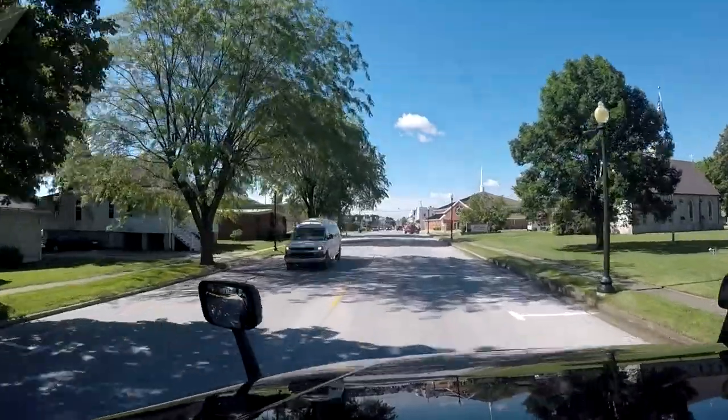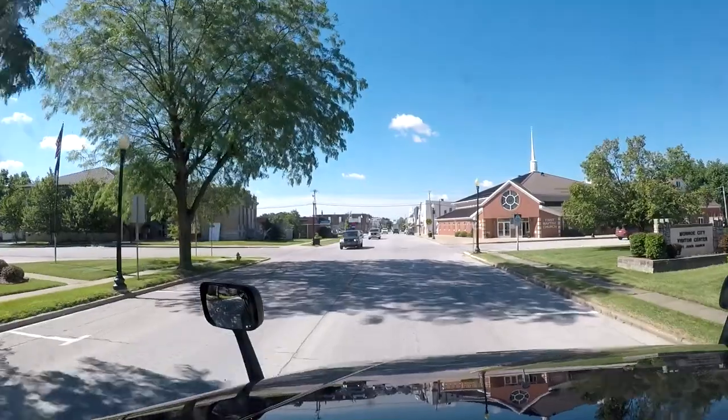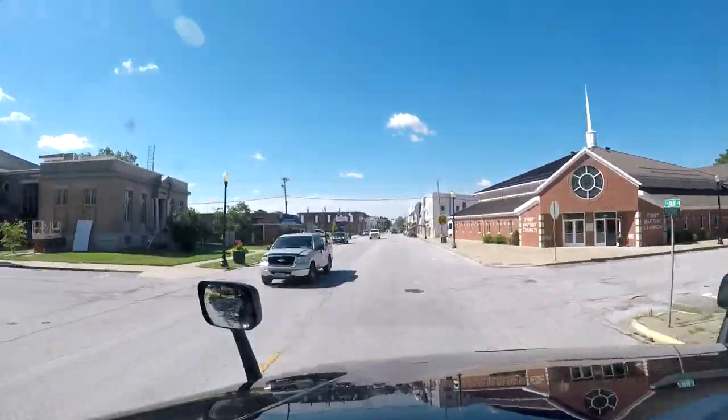There's the Monroe City Visitor Center. I keep wanting to call it Monroe City. It's like, no, that's not how you pronounce Monroe. It's not even close to how you pronounce Monroe.